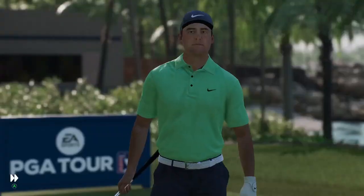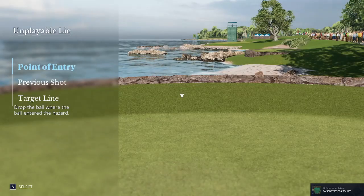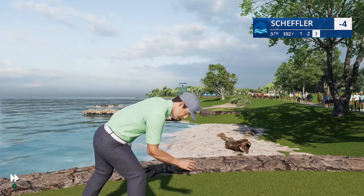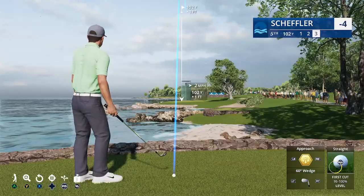Yeah, not sure if that was a miss hit or just a miscalculation, but that comes up well short and is into the hazard. Okay, so now after the drop and the penalty stroke, this will become his third shot at the par 3.